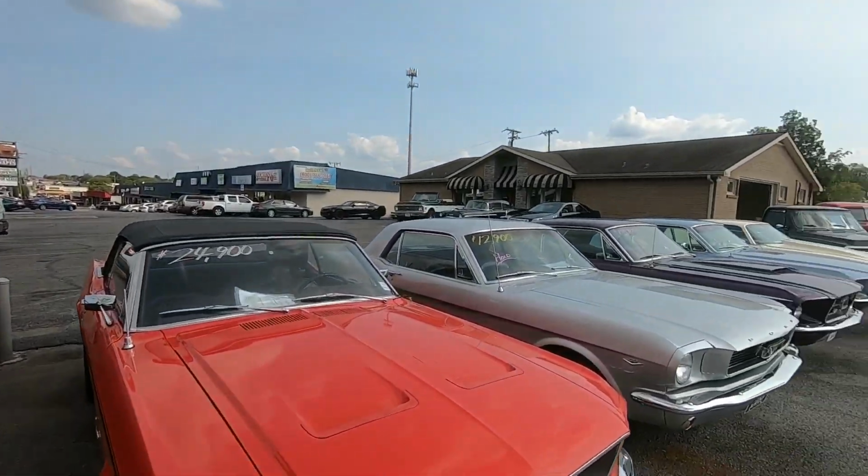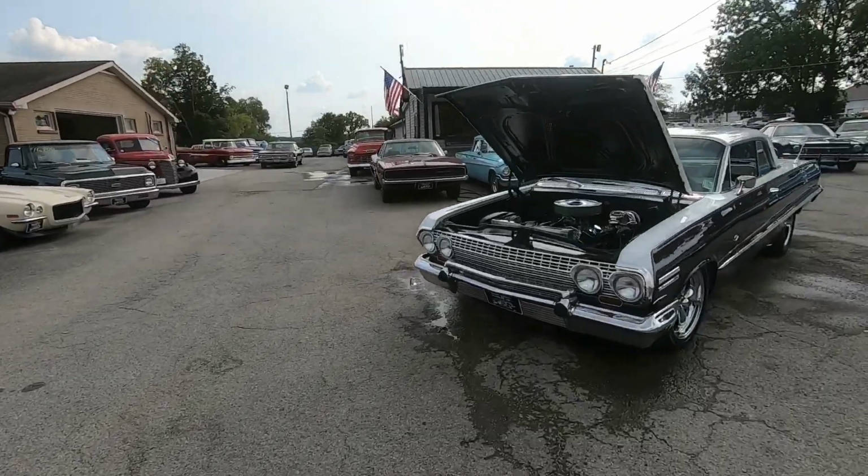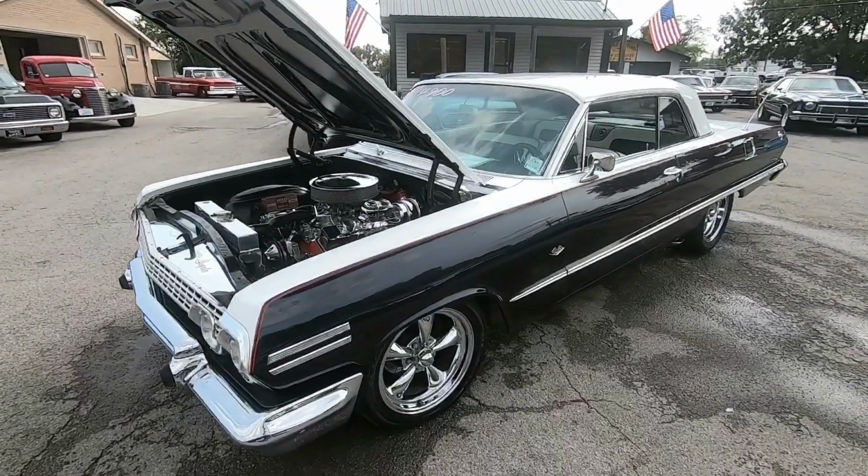Welcome back. This is Nick up here at Maple Motors in Hendersonville, Tennessee, and today we're getting ready to go for a test drive in a 1963 Impala.